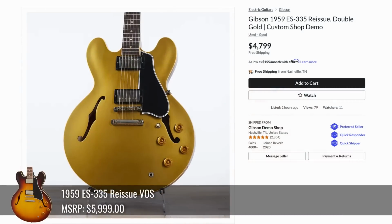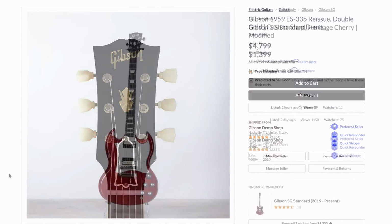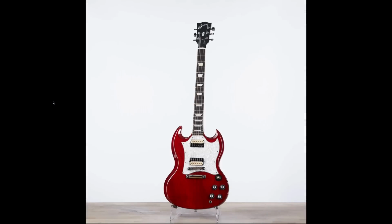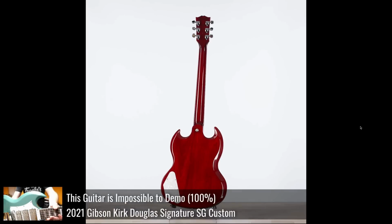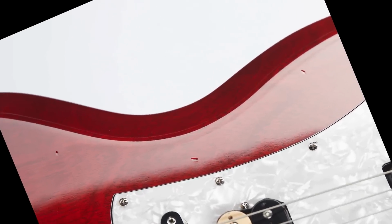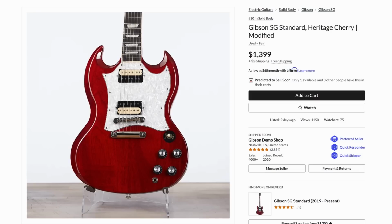There was a 59 335 reissue in double gold. The DG finish always looks pretty cool. We quickly talked about this one before, but $1,400 for something that looks like this? Changing up the plastics on SGs makes them look so different going from black to white. This now looks like a fun pop guitar. Kind of gives me Captain Kirk Douglas SG vibes as well with the white perloid. But I want to know, how the heck did that happen? Ding, ding, ding. Gouge. Like, we don't normally see such extravagant wear on the USA demo shop stuff.